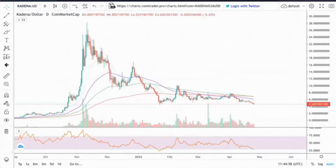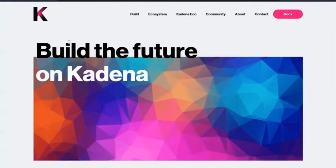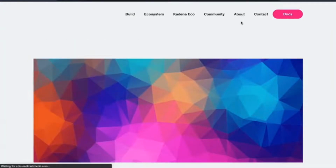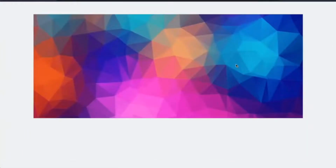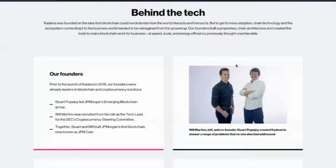I think this is very valuable for viewers, because it's really something to look at. So if you look at the about section first, for the team, these guys have a lot of depth on their bench. A couple of guys from JP Morgan. One of them was part of the SEC. They know what they're doing, and they're very well connected.